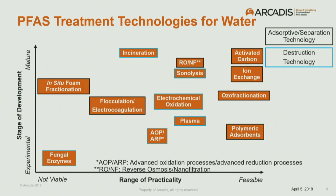Similarly, sonolysis is becoming more mature in the space of PFAS, but requires a pretty concentrated solution to be economically viable. Incineration is a mature treatment technology for PFASs, but there are concerns around whether these compounds are completely destroyed in incineration. And similarly, electrochemical oxidation and a process called ozofractionation are some that I will discuss going forward in this presentation.